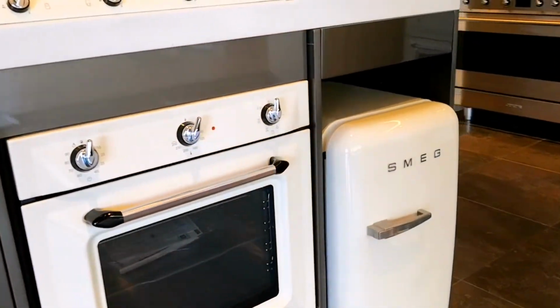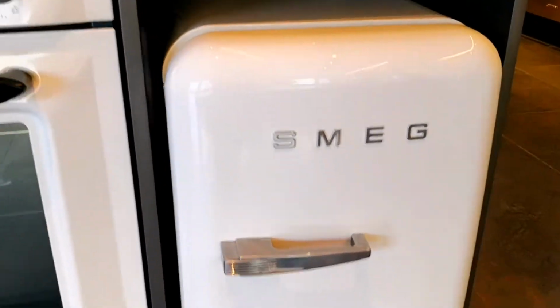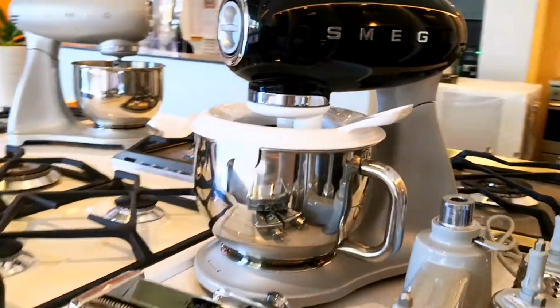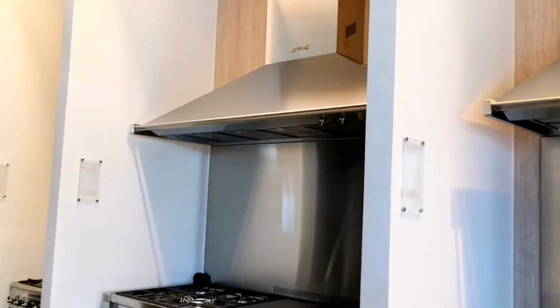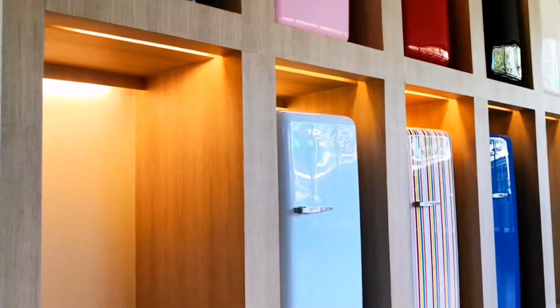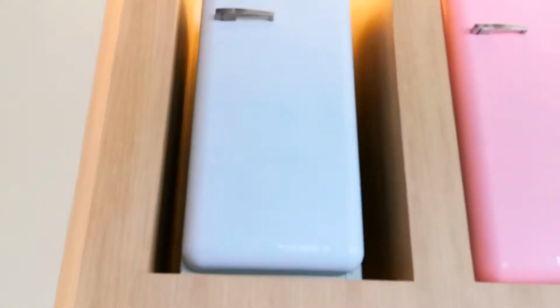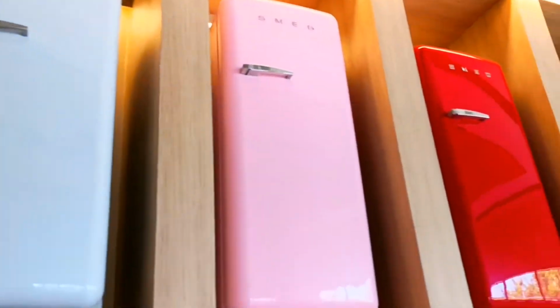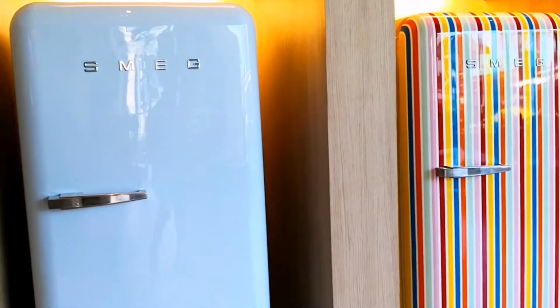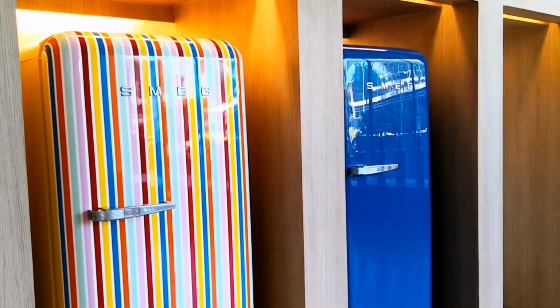And for those who love white colors, they have this mini ref, stove top with oven, stand mixer, and attachments. And they also have this built-in cooking like hoods, hobs, ovens, and built-in accessories. And for fridge, they have different designs like fab, side-by-side, bottom-mount freezers, and built-in refrigerators. And they have different colors to choose from.